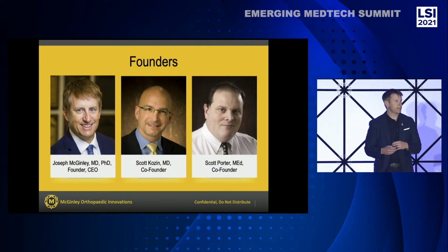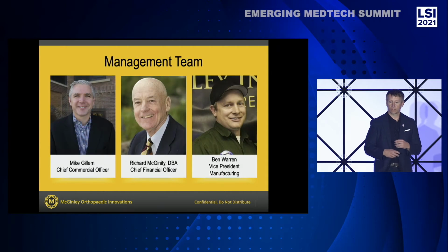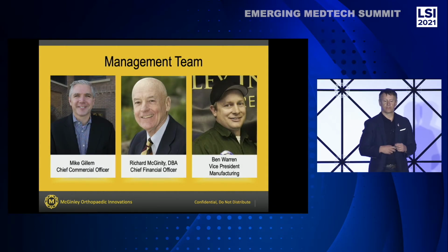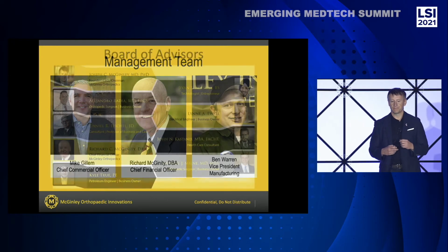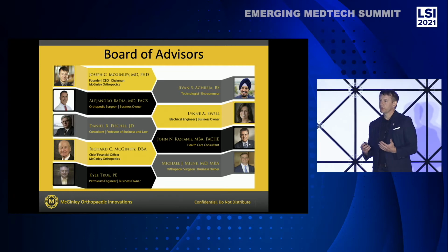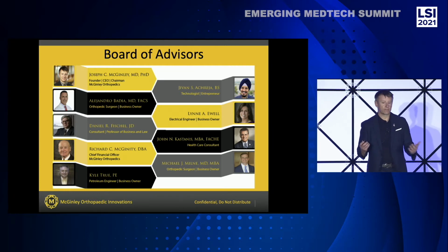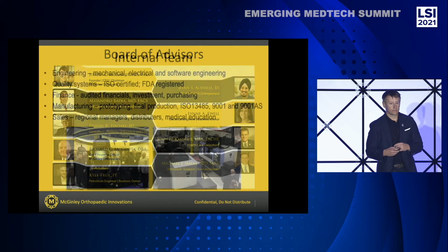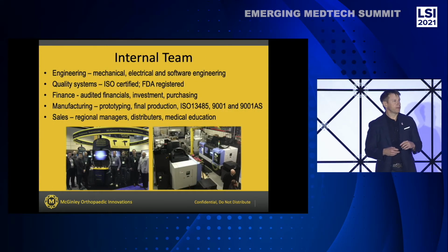We have a strong management team. Myself, Scott Cozen, a world-renowned orthopedic surgeon, Chief Commercial Officer, our Chief Financial Officer is with us at this meeting as well, Dick McGinley. We have a strong board of advisors. These are experts in multiple industries across medicine, as well as what is related to our manufacturing process. However, what's really important is our internal team.